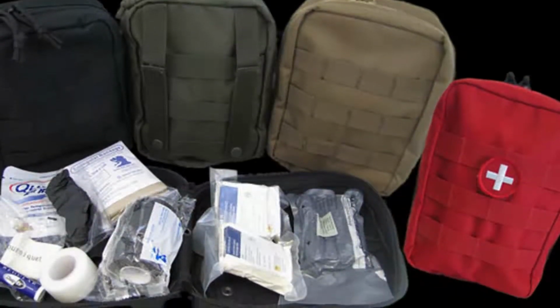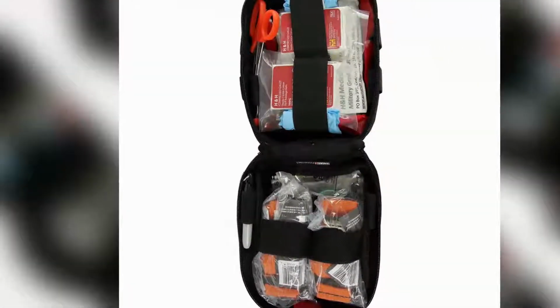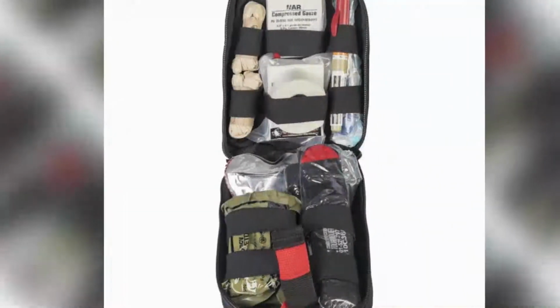Common EDC tasks for an IFAK include treating small wounds and cuts, relieving headaches if you carry medicine for it, acting as a first responder if you're certified, bettering your situation until professional medical help arrives.